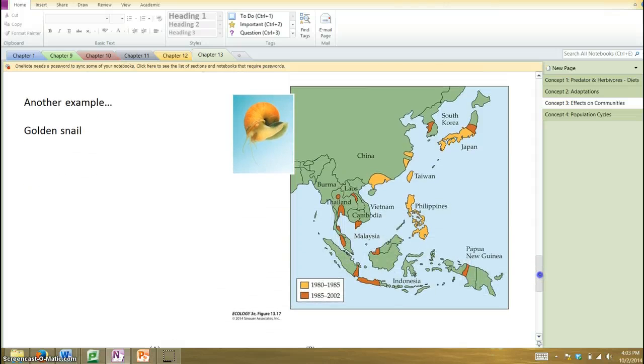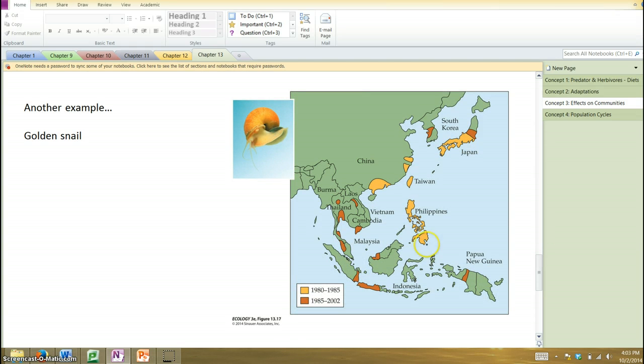Another example. So here, this golden snail was introduced into these different locations around Southeast Asia, has a voracious appetite, and has had a significantly negative impact on aquatic systems and the vegetation in these areas. So, again, individual species can sometimes have a big impact, as we've seen, particularly when they're non-native. They tend to sometimes have an inordinate impact on these systems.